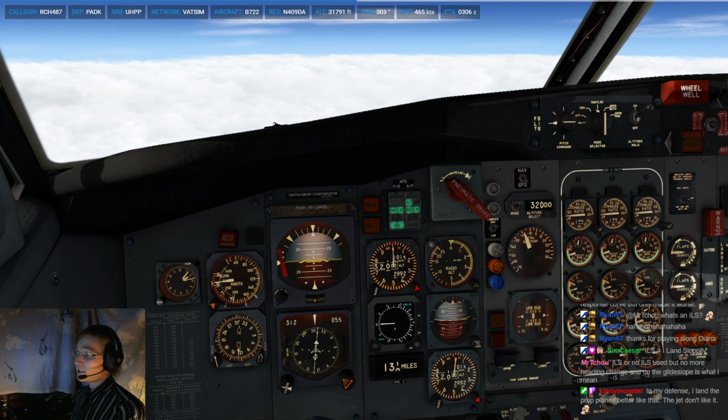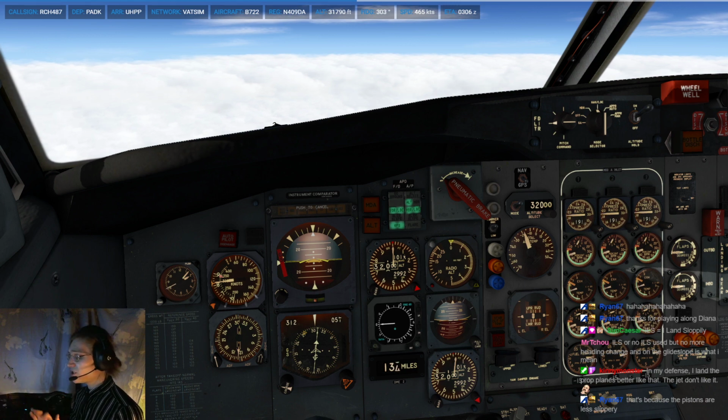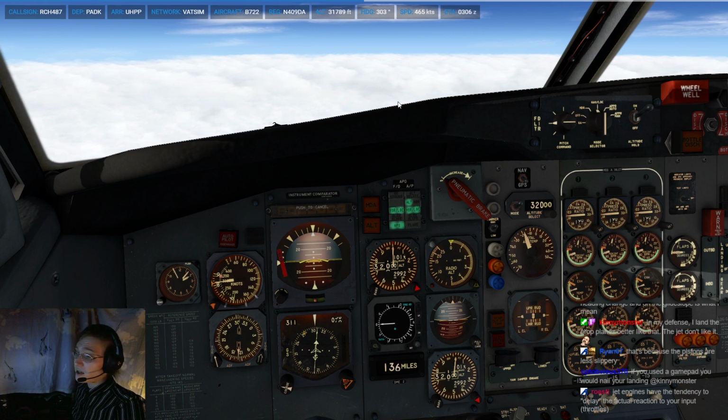Kinimoso, this is exactly right. On jets and on props, the difference is, yes, the prop actually generates a lot of drag, especially at a fine pitch setting. So this is actually why it's a good idea to set the prop at a high RPM on descent. It acts as a speed brake. Yeah, that too, Rusty.